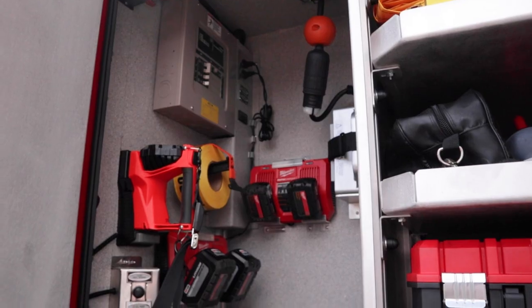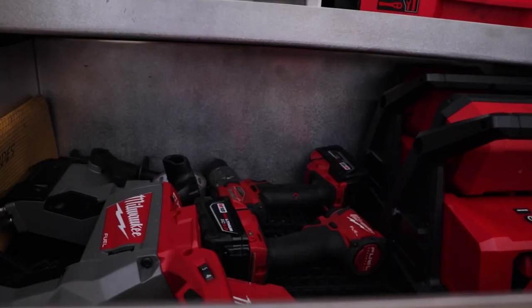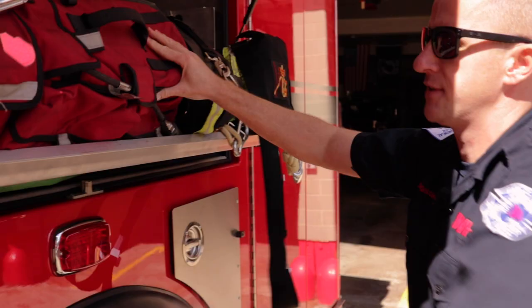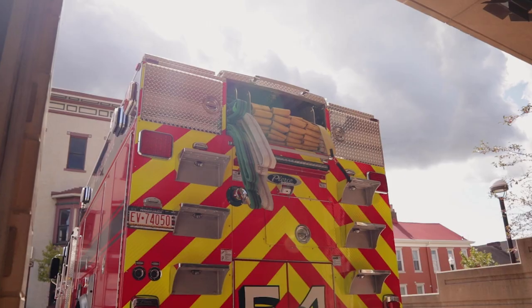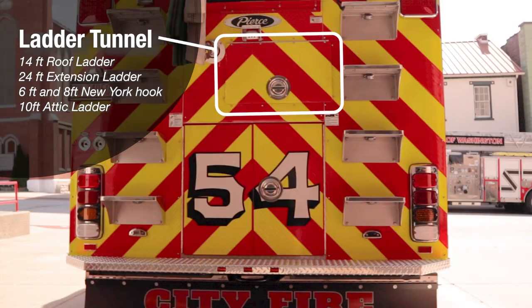Again, all the mounting was custom done by Jordan at Glick Zillion Opal. He came up with this idea. He built these drawers and mounted all the hardware. The driver's side over the wheel compartment holds our high-rise and RIT equipment. Again, this shelf was custom built. It tilts down for easy access. On the rear, we have 200 feet of 2.5 and 300 feet of 1 3/4 line.